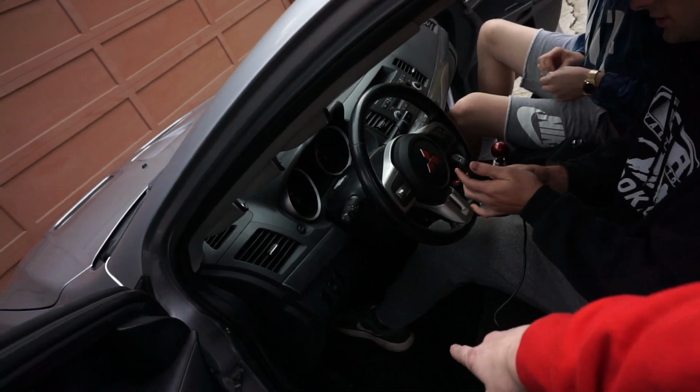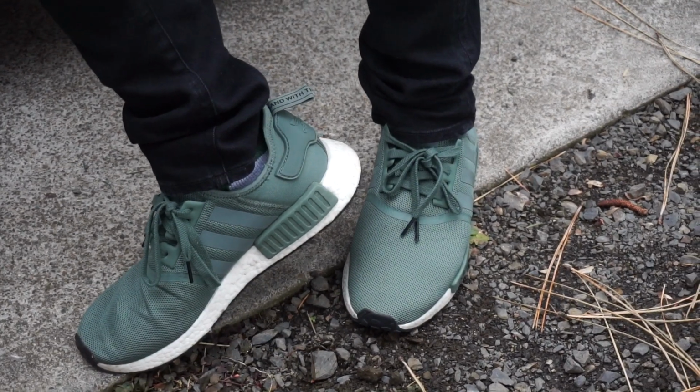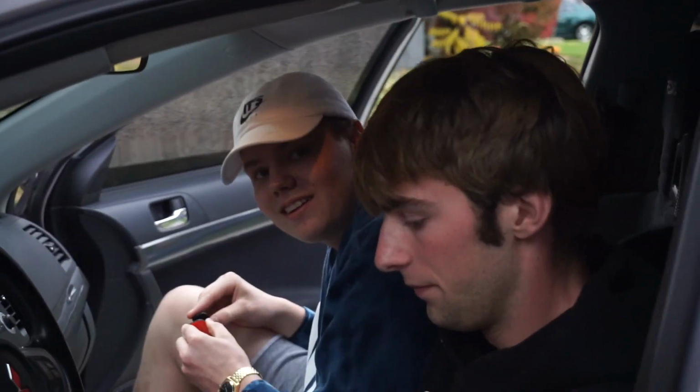You got stage. This light came on. Really? Yeah. Welcome to the Evo X. Welcome to the Volkswagen Club. What's the Volkswagen Club? When your check engine light's on. Bro, mine's not even on.